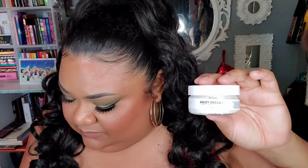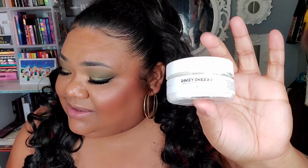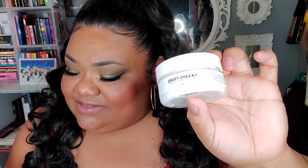This is the Rosy Cheeks Facial Scrub. Ooh, a facial scrub, so like an exfoliant. The value is $12. It's an exfoliating facial cleanser with rose petals. Gently exfoliates and eliminates dead skin cells. So that's cool.